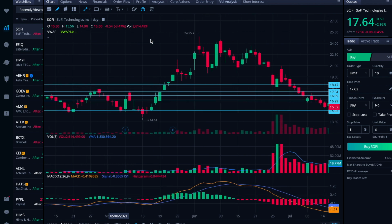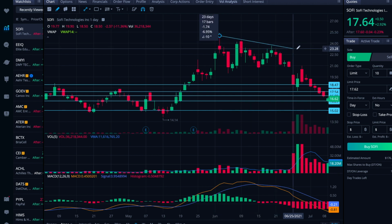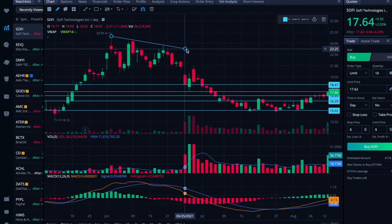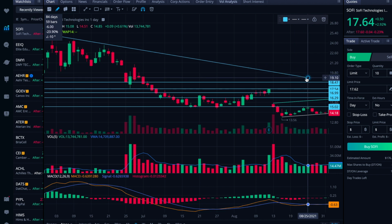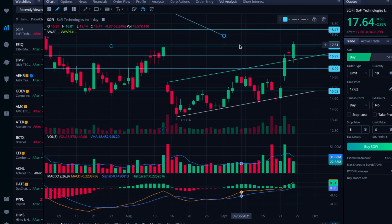Maybe I'll come in from this 24.95, and oh, come on, Webull. Always fighting with Webull. 24.95. Okay, and let's see where this takes us if we capture those wicks. So this is probably something to keep an eye on. Okay, well, it's going to be below where we are now, so probably nothing to worry about, to be honest.